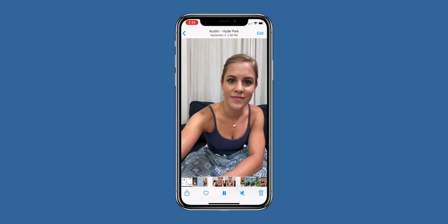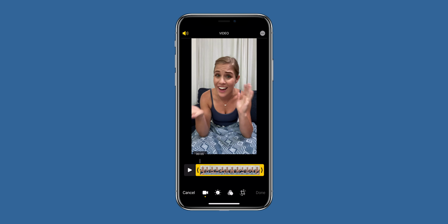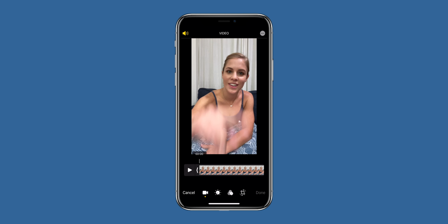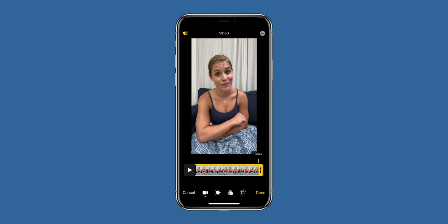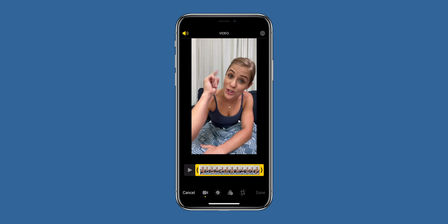And if you need to slightly edit the front or end of the video to cut out when you are actually hitting record, then you can easily do that within the Photos app on your phone if you're using an iPhone. And if you're using an Android, I'm sure there is a solution for you somewhere within your phone as well. Super simple. So I recommend just doing it on your phone.